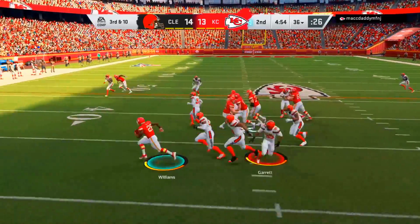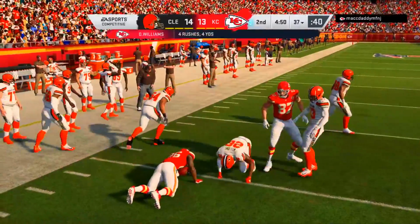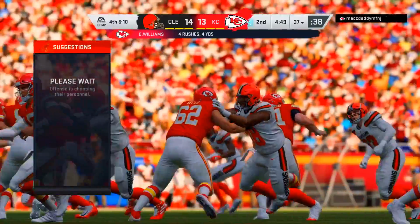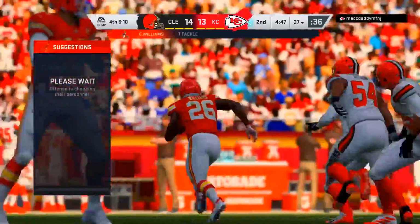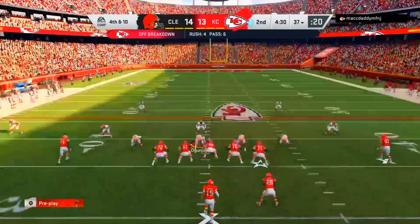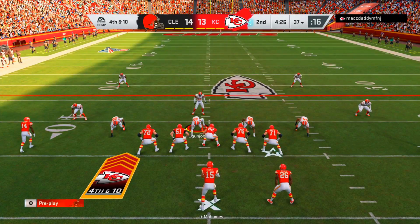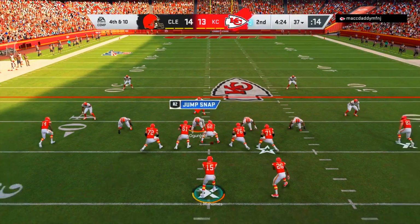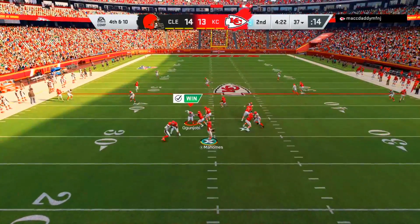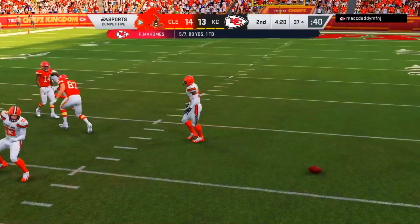On 3rd down, here's Williams. And he won't be close to a first down as he runs into a wall right around the line of scrimmage. No gain on the play there. A nice job defensively, and it likely forces a punt situation on 4th. Here we go, 4th down, Mahomes. And this is going to be incomplete.